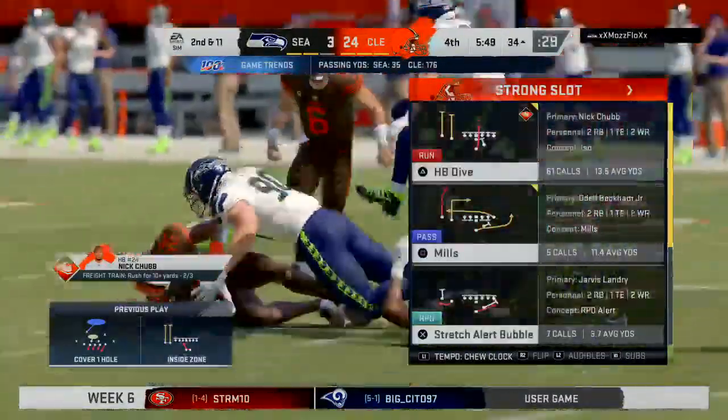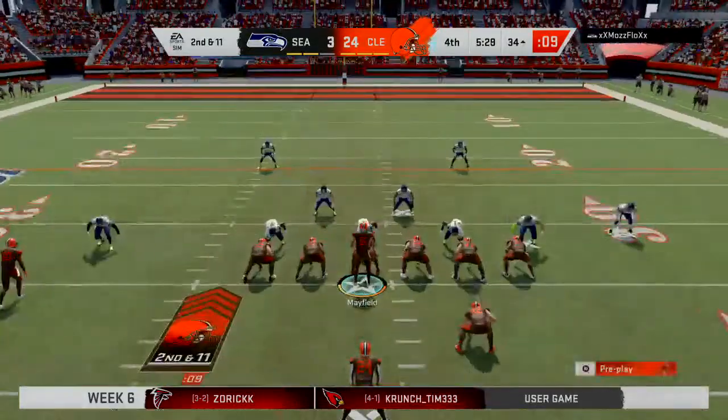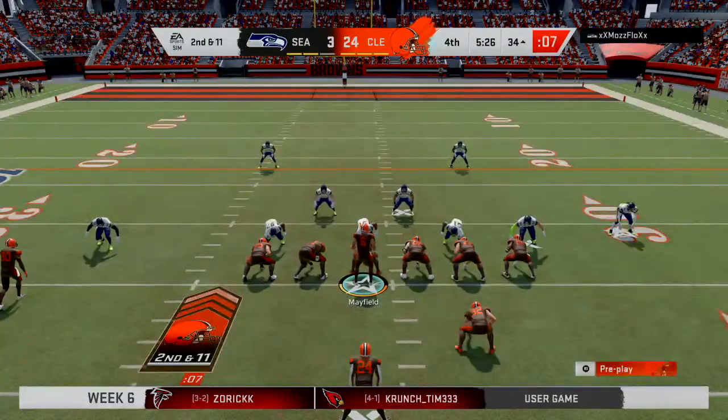At the 34-yard line. Mike 55. Mike 55. You're not ready. You're not ready.